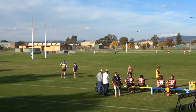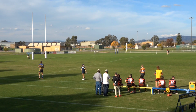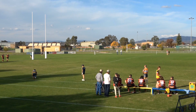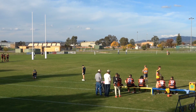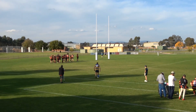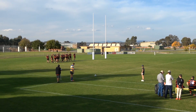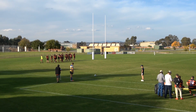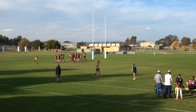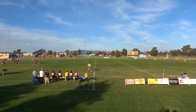George Woods hasn't got an easy kick from the sideline here. Just over the 20 metre line, so not an easy kick for anybody, but hopefully he's on song today. Doesn't strike it real well. It didn't sound good off the boot, and fell well short. Steamers now lead 5 points to nil.